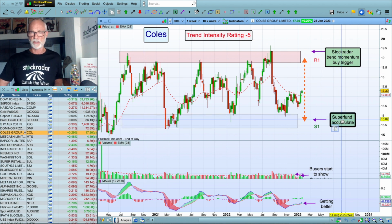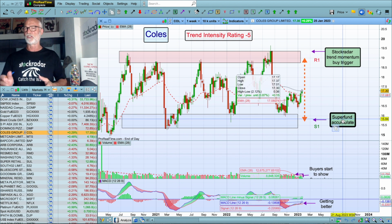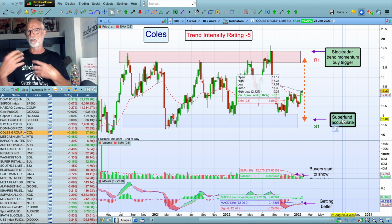Got down here, super fund accumulator. I'm going to talk a little bit about that in the newsletter this week, about a couple of different strategies that I have. I have my own super fund, and I also have a Stockradar portfolio as well. They're two different things with two different objectives, but we can talk a little bit about that because we are seeing some opportunities at the moment for additions to the super fund if you have one.